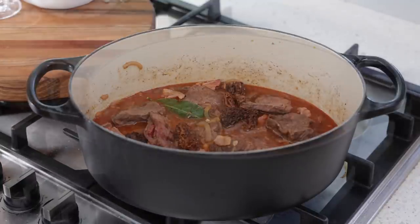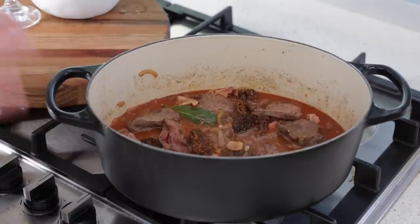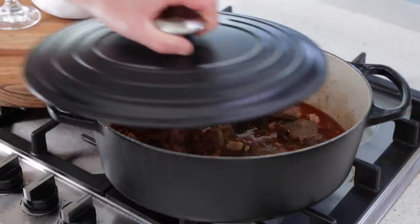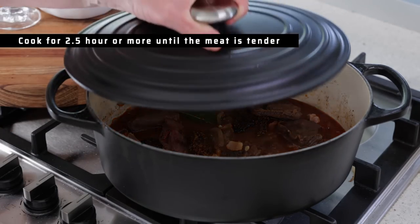Ooh, that's good. You know, some people talk about the last meal. Now that could qualify as a last meal. So I'm gonna put the lid on and we're gonna cook this in the oven until the meat almost falls apart, so like 2.5 hours, something like this.